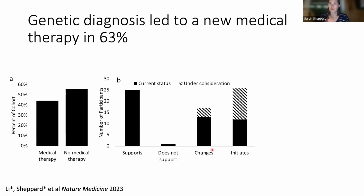But really, I think excitingly, what we actually showed was that, in almost 20 participants and almost 30 participants, that genetic finding led to a change in medical therapy or to an initiation or considering an initiation of a new medical therapy. And so that's almost about 2/3 of patients.